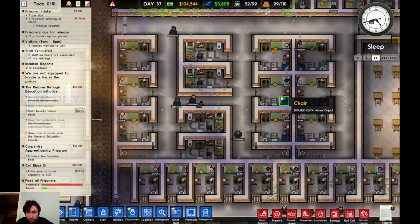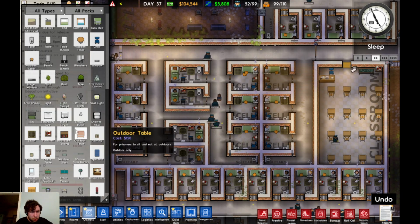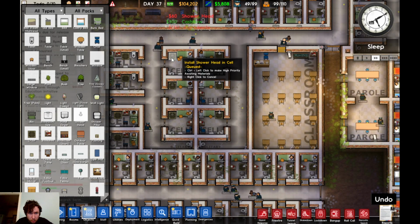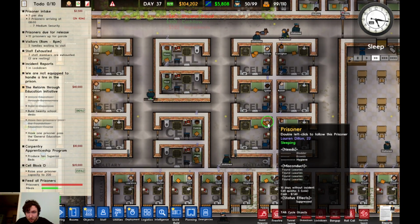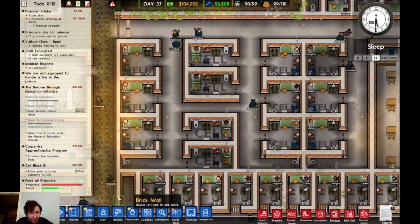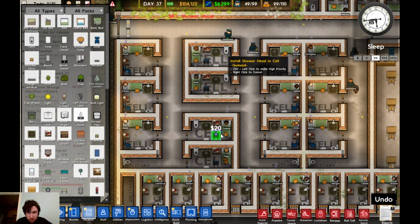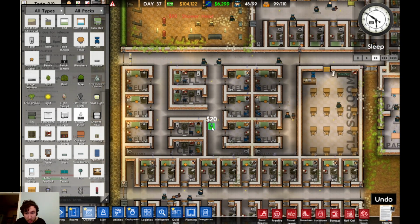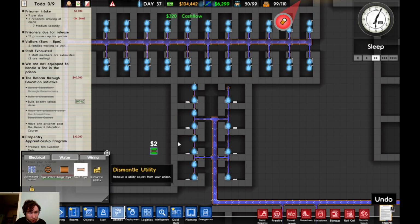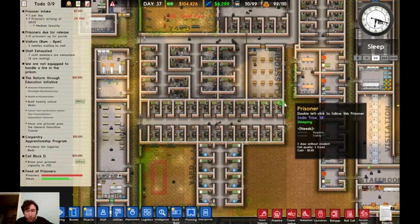I do not see any difference between this cell compared to that one. Oh! Oh! I do. I see a big difference. There's no bloody shower heads in these ones. What the hell? I've completely forgotten to build shower heads in half of these cells. How did that happen? That's clever. How long has it taken me to realize that? Jesus. Ah, there's also, yeah, I forgot we built the sinks in here. Run those out there like that.